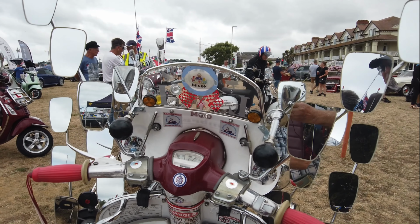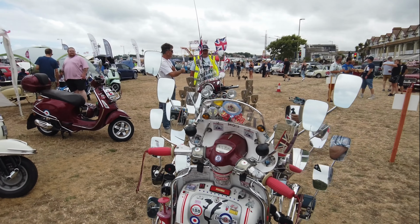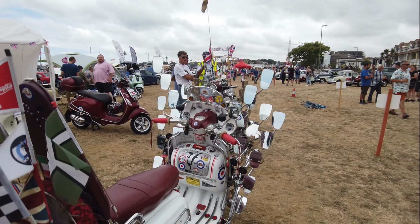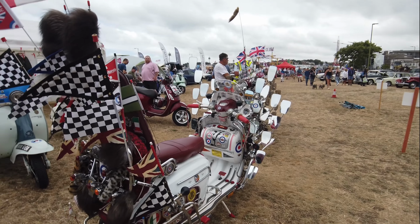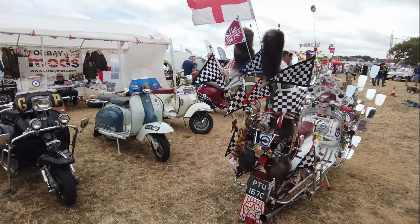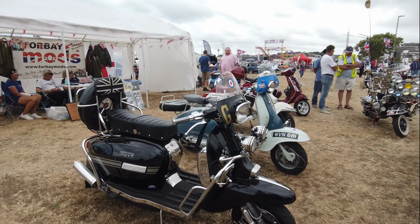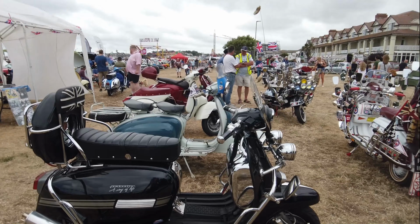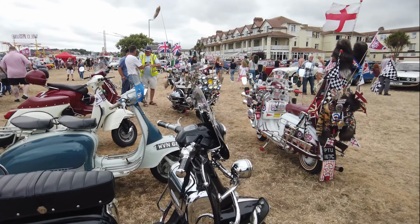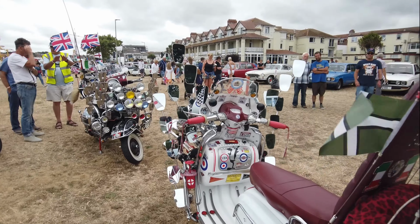This is a Lambretta with all your traditional mirrors on. I used to have a Vespa Sportique, but this seems to be mainly Lambrettas here. Used to enjoy that when I was 16 years old, getting my first wheels.